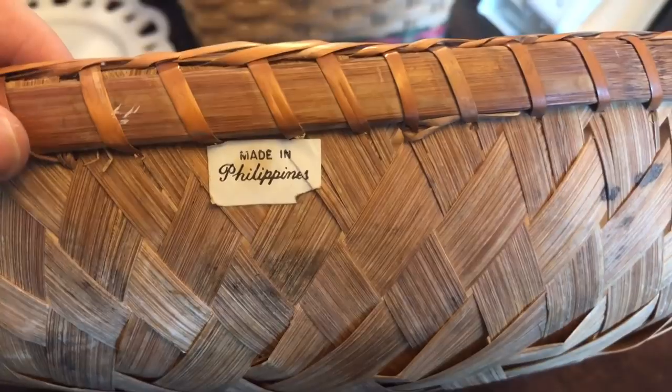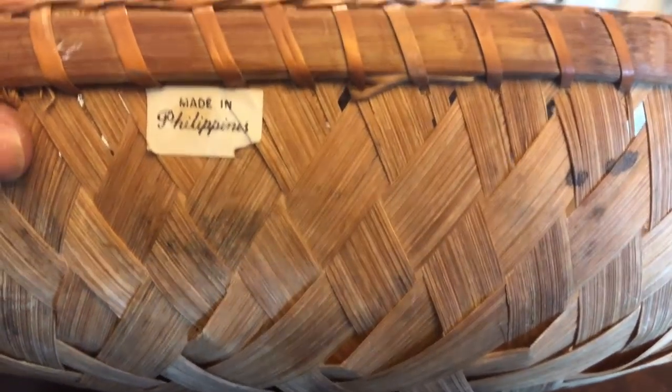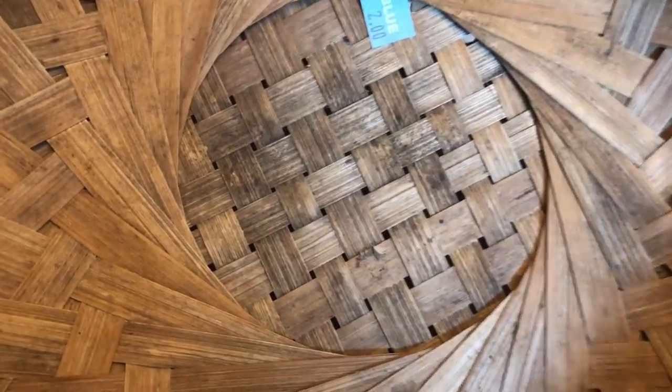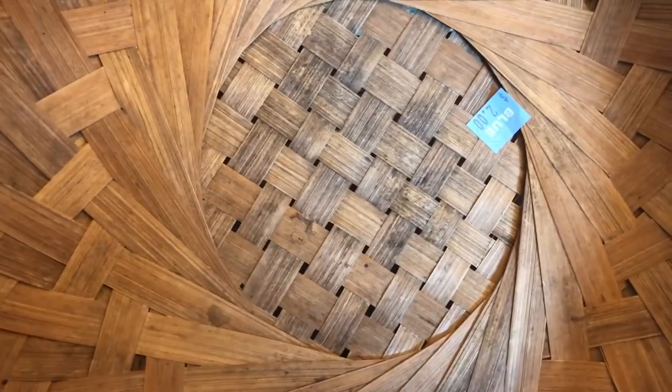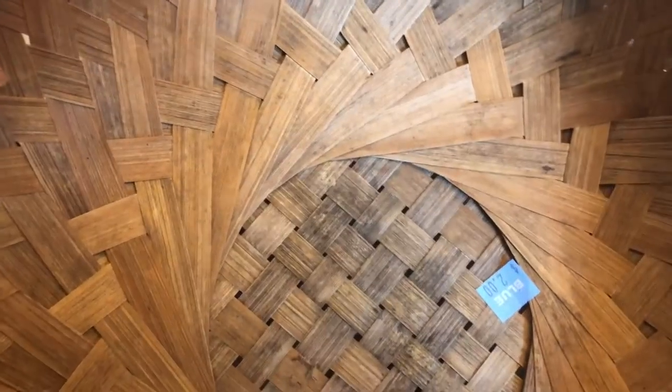Oh, made in the Philippines. So I don't know. That's probably a nice handmade woven basket, probably worth the $2. It is a little kind of gross, but I might consider painting where it's a little bit worn here and stuff. We'll see what I do with it.